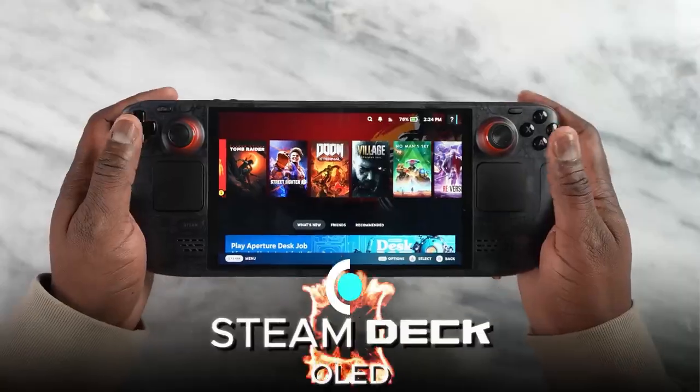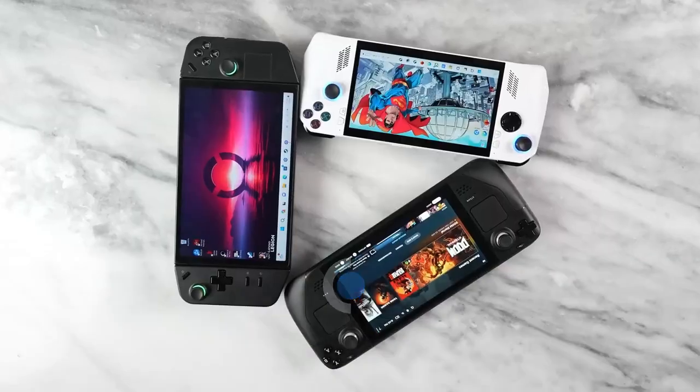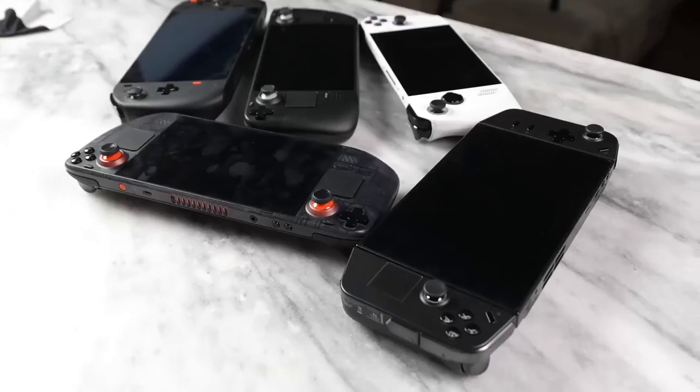Today we're taking a look at the brand new Steam Deck OLED and how it compares against the original Steam Deck, as well as everything else in the portable PC gaming market.